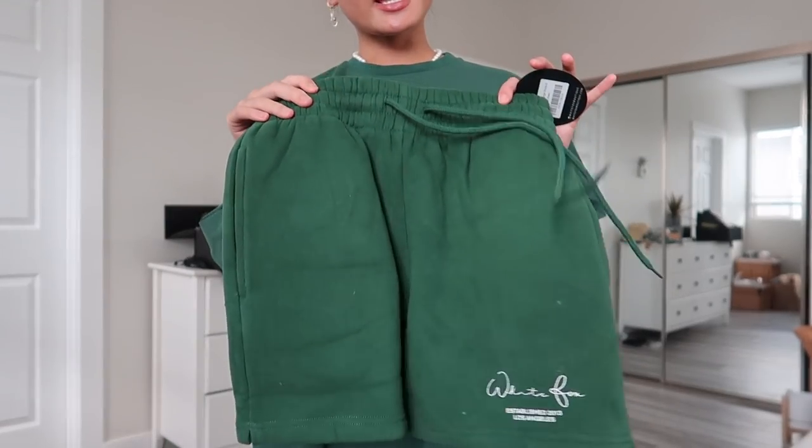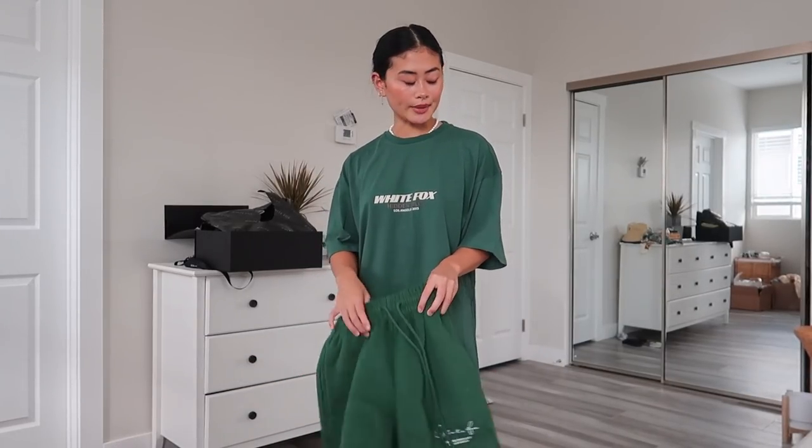I've been wanting forest green sweatshirts for the longest time, and they were sold out in an extra small. So I got this in a small, knowing that it'd be a little bit big for me because that's what I got last time. I got this t-shirt to match and this one's in an extra small. I really like the t-shirts. I feel like it's the perfect oversized. So I picked this one up because I wear the other White Fox oversized t-shirt that I have all the time. Yeah, isn't this color just so rich and perfect for fall?